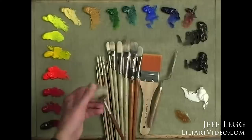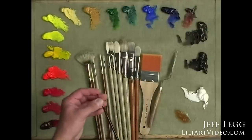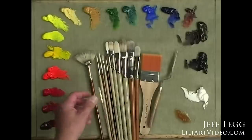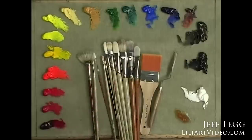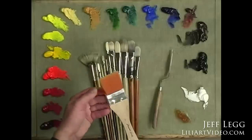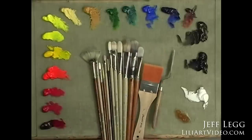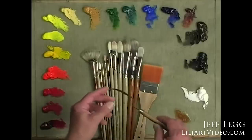I've got a fan brush here, which is nice for breaking some edges. I've got a small round soft brush here for some detail work, and some smaller filberts, both the synthetic sable and the bristle, as well as a nice wide synthetic sable here, which is nice for breaking down or knocking down a background or smoothing out areas in the painting, and a painting knife here, which is well used and very flexible.